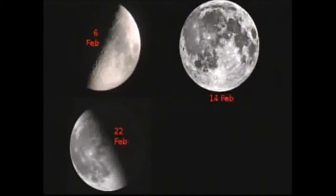The first quarter moon happens on February 6th. The moon is full on Valentine's Day, so the moon is up all night. This is the perfect time to promise your sweetheart the moon. Third quarter is February 22nd. Now, despite Valentine's Day, the new moon could not get a date in February, so there is no new moon in February at all.